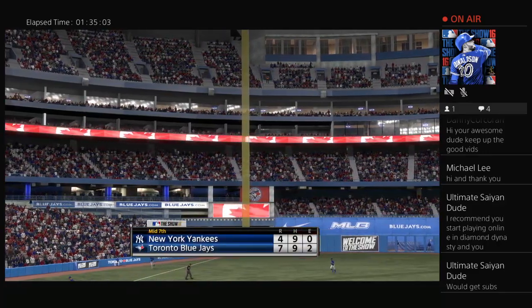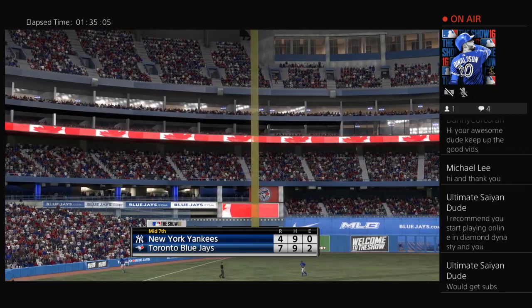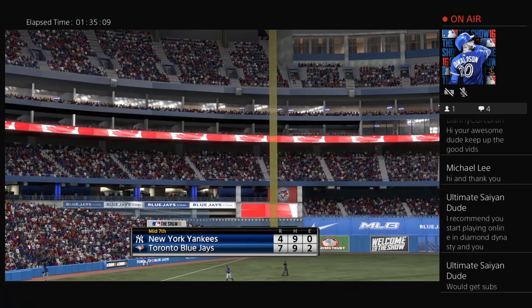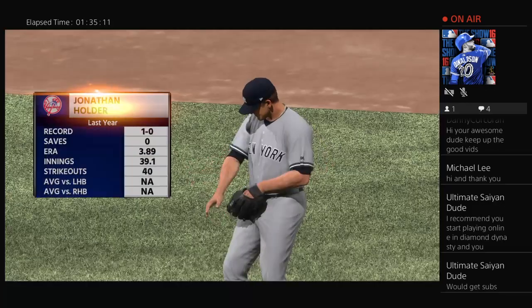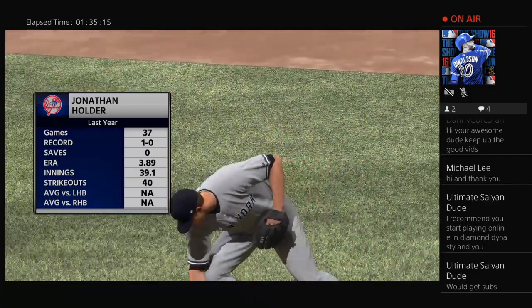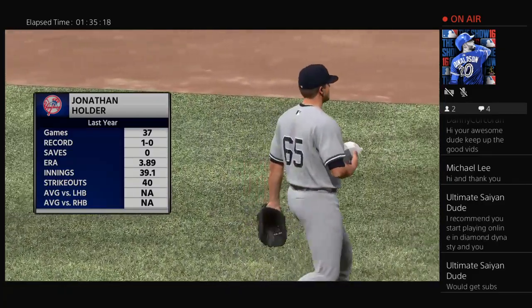Bottom of the 7th. Get up and stretch here in Toronto. It's the Blue Jays 7 and the Yankees 4.